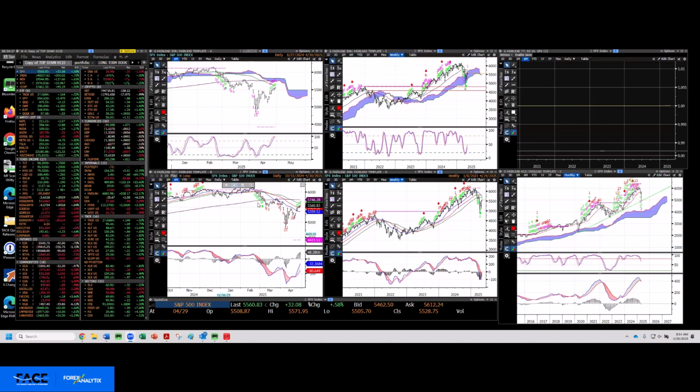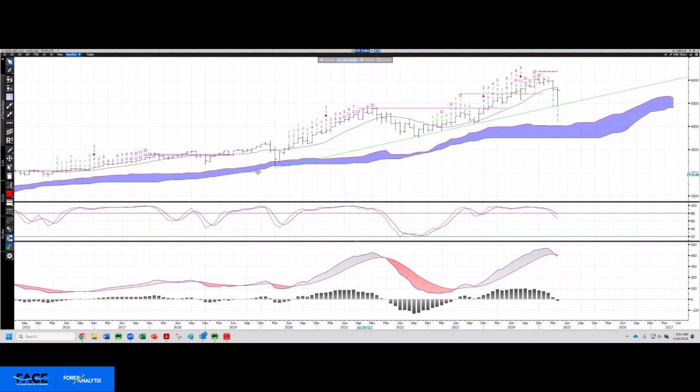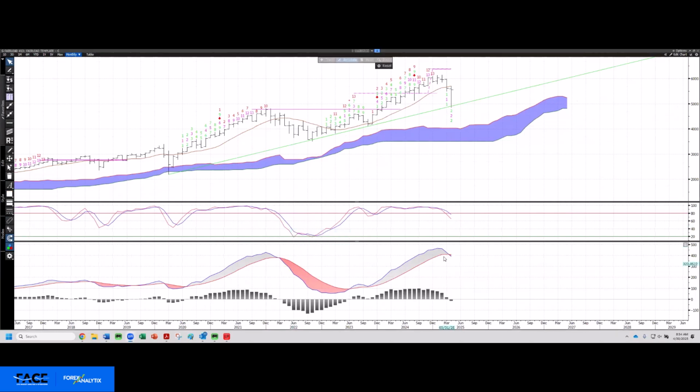However, I would suggest that it's probably not the final cycle low, and hopefully you can see the screen here. It's highly related to the monthly gauges that we track. If you notice here in the bottom window, the monthly MACD has a brand new sell signal. And so that takes us back to about March of 22 as a fair comparison. And of course, that's not a positive comparison.